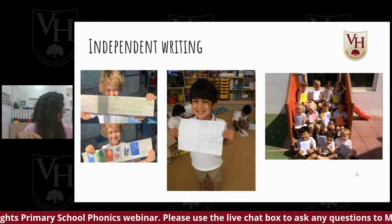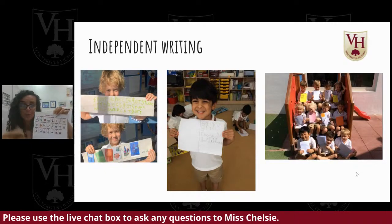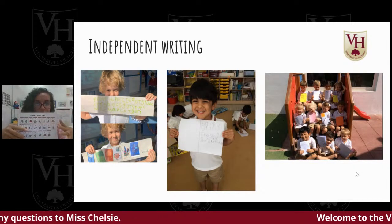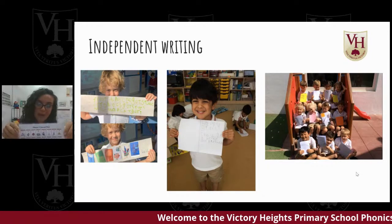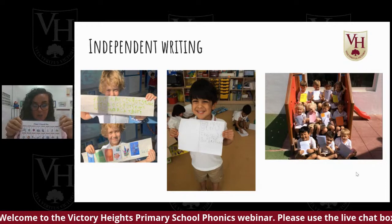Please as well, sound mats are really good. If a child needs to use a sound mat to help them write any of the CVC words, encourage them to do that. Okay, we always give them resources that they can use to help. We have word walls, we have tricky words up, so if they just need help, they can look and use those.